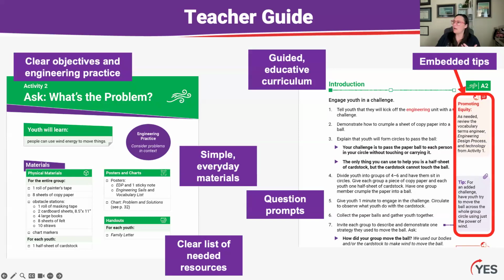And then in order to get that equity-oriented framework really present within there, we have these embedded tips. And so we see the one on the bottom is just sort of, if your students are done early, if they need an extra challenge. But the one on the top is really highlighting ways to promote equity. In this case, maybe we need to review some of that vocabulary because it may not be familiar to all students. So let's make sure that everybody has that reminder and refresher of what that term might be.